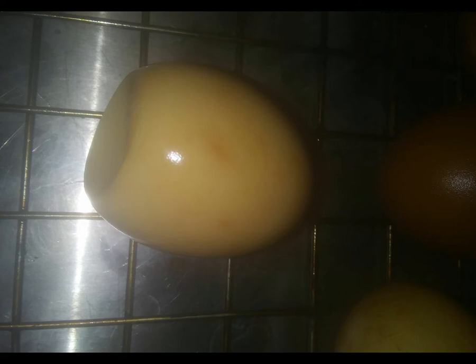Now, I don't actually eat hard-boiled eggs, or in this case smoked eggs, so my husband tried it, and he said it was different, but he liked it. And a friend of mine really liked it, and my husband brought them to work, and a friend of his at work liked it as well, so he had to go and do his own smoked eggs. So I thought that was kind of funny.